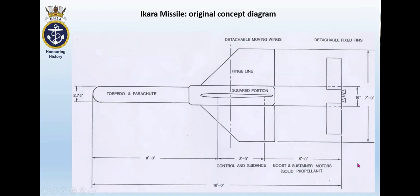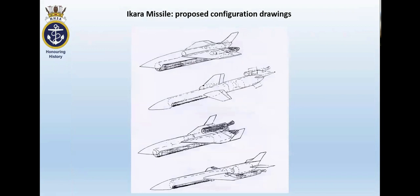And following from this, some more schematics were drawn up as to proposed configurations. Now, the notable thing about these configurations, and using my pointer here, is that it allowed for either full recess of the torpedo, as can be seen in the second and bottom examples, and a partially recessed torpedo in the top and third examples. You can also see various configurations for the propulsion system as well, including on the top of the missile and at the bottom. So by 1959, a baseline plan had been prepared for study by the Department of Supply.